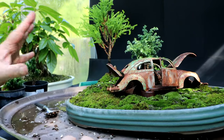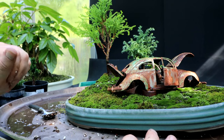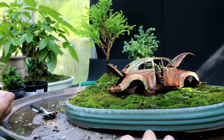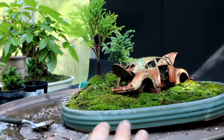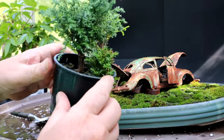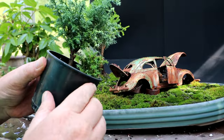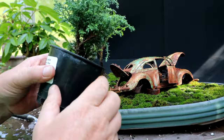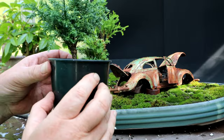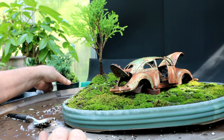I do want it to look like a forest, that the car is abandoned in a forest. I don't want it to look like it's out in the middle of a field. So in here I have two trees. One is a cutting that I rooted off of this tree when I pruned this tree. So this tree has been pruned once and it needs another pruning. So let's get this tree out of the pot and try planting it.